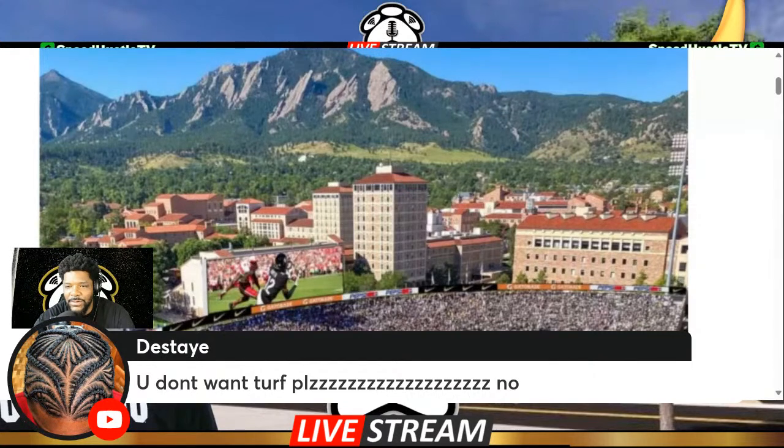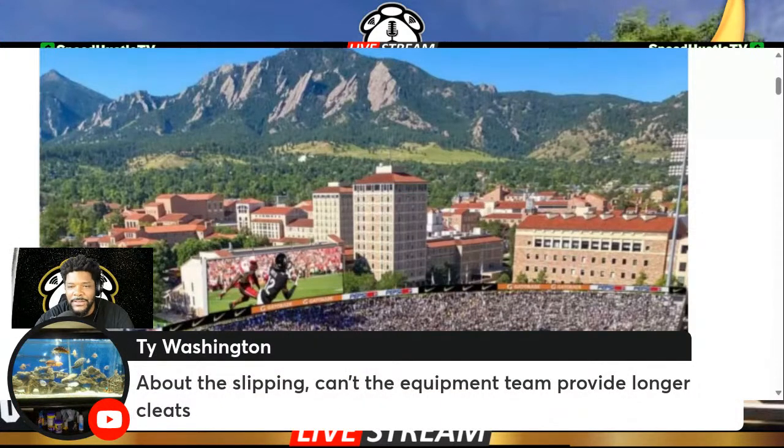And you do not want turf, please no. Exactly. Especially not the turf that they had, which is what I almost tore my knee on in the Superdome when I played in New Orleans. That turf is terrible. But the turf with the little black beads in it, that stuff is all right. That stuff is okay to me.